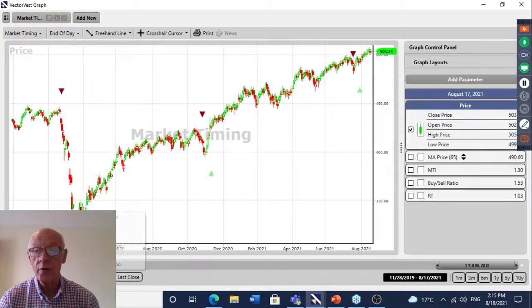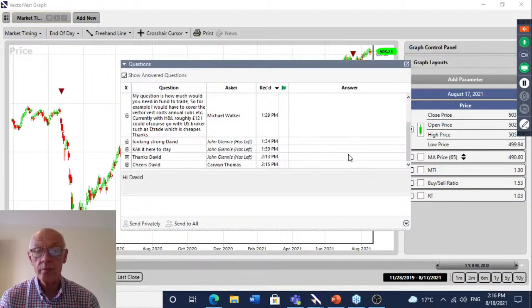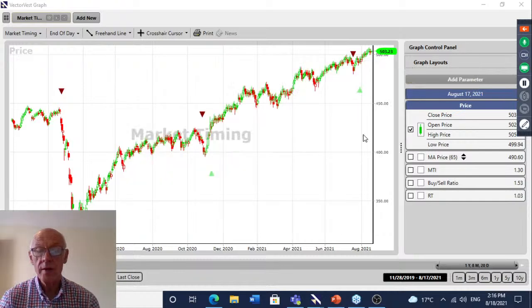If I click on confirm calls, it populates the chart with red and green triangles, and those are the confirmed up, and these red ones are confirmed down. Calvin is in the room.